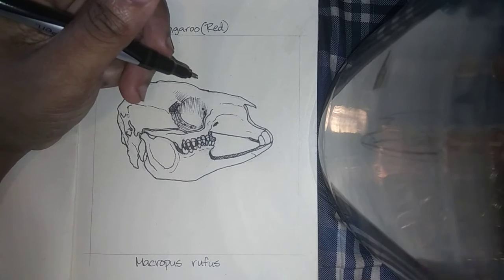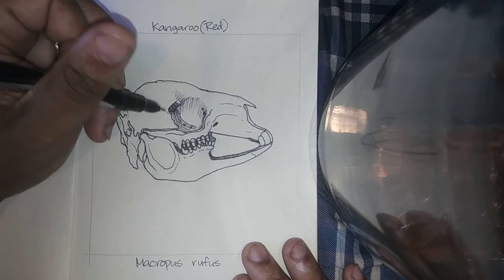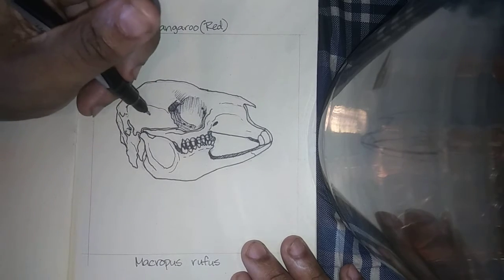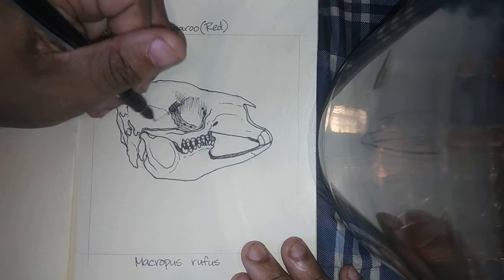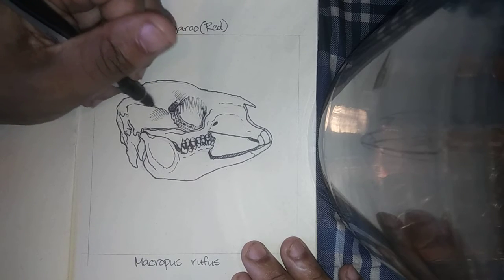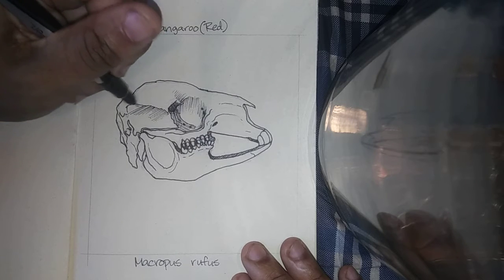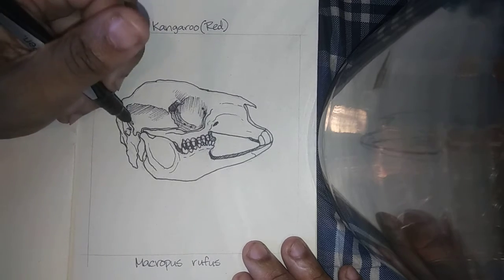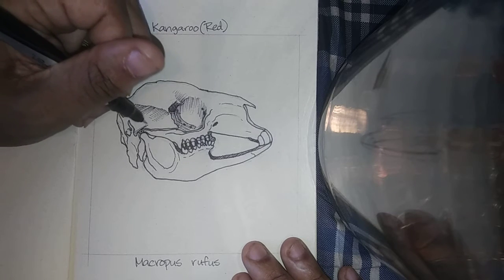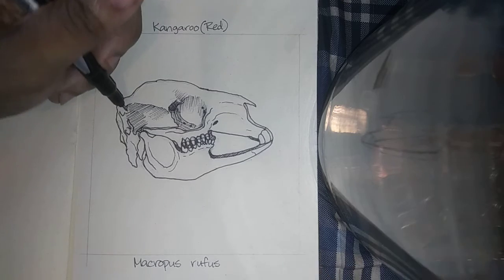The word kangaroo, for those who don't know, literally means "I do not understand you." Did y'all hear that? The word kangaroo is an Aboriginal word meaning "I do not understand you." So, can anyone spot the problem in this?